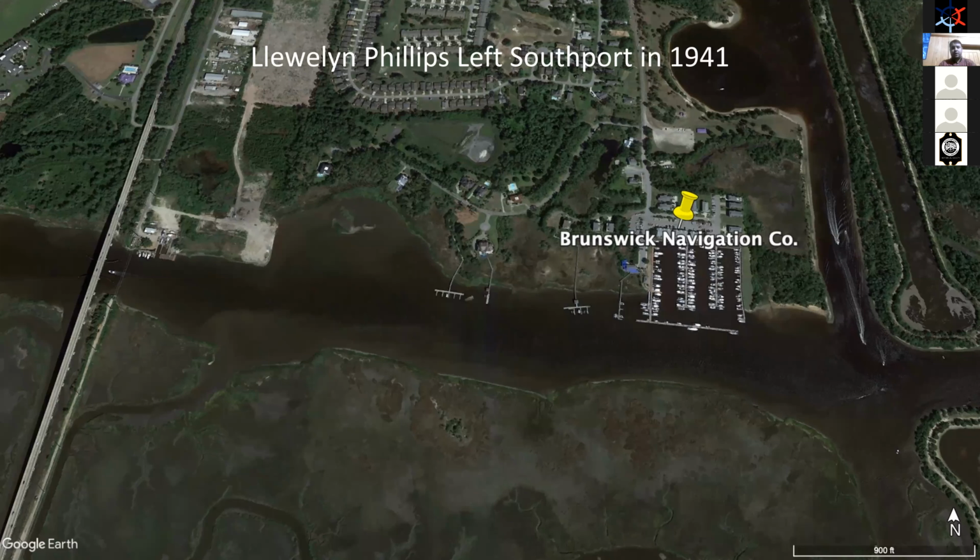Then in 1941, right before the US enters World War II, Llewellyn Phillips leaves Southport. He abandons his factory, and that leaves just Brunswick Navigation as the only active Menhaden plant in Southport during World War II.